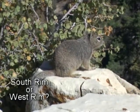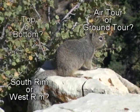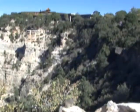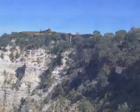South Rim or West Rim? Air tour or ground tour? Top or bottom? Here's even better news. You don't have to make a choice. Now you can have it all.